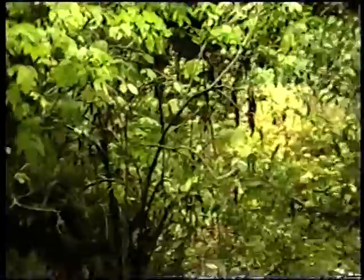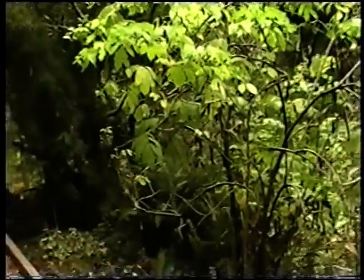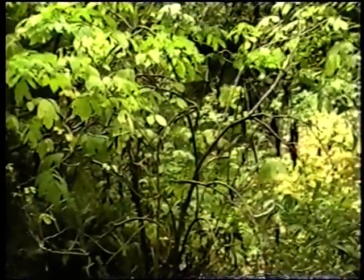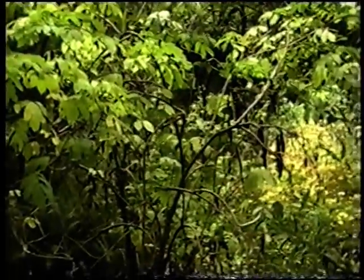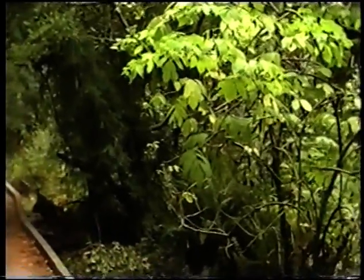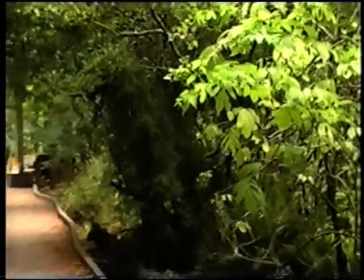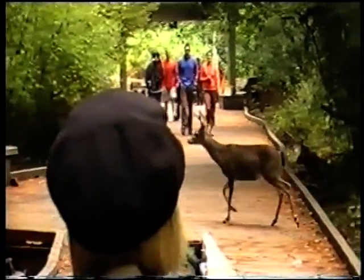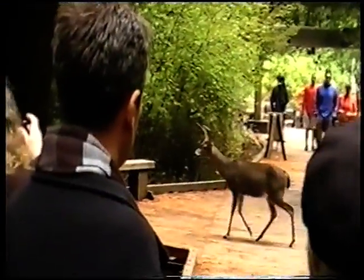Coming up quick. It's going to bolt. Do you have right of way?